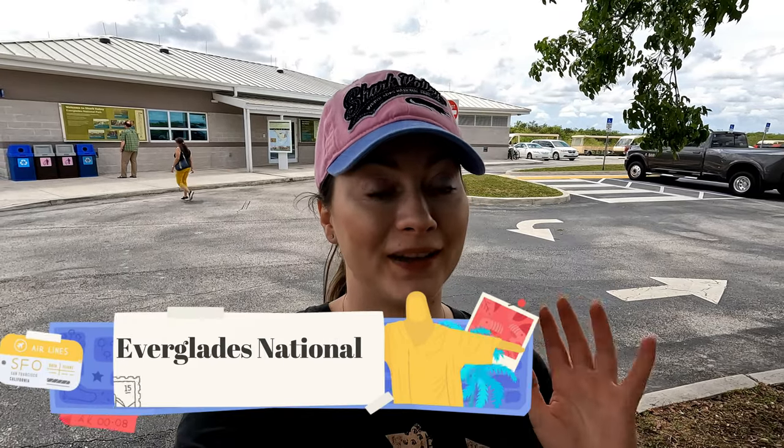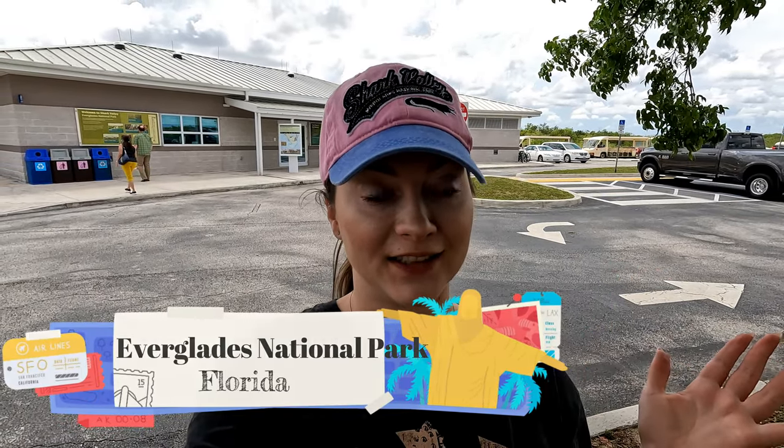So after many visits and so much sightseeing, I got a little tired and I wanted to get away from the hustle and bustle of the city. And I just found the perfect place, the Everglades National Park. It's just an hour away from Miami and you can see wildlife in their natural habitat.